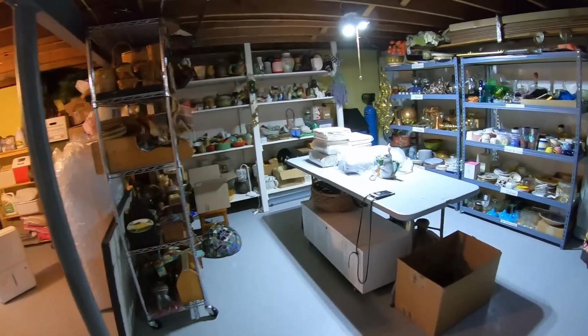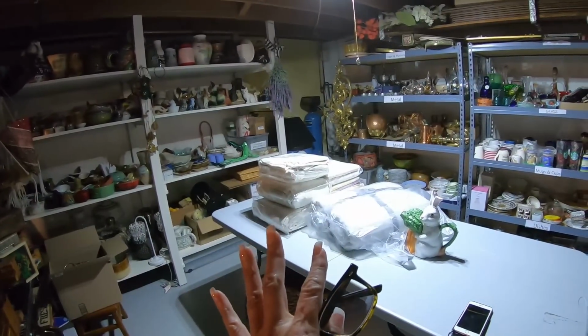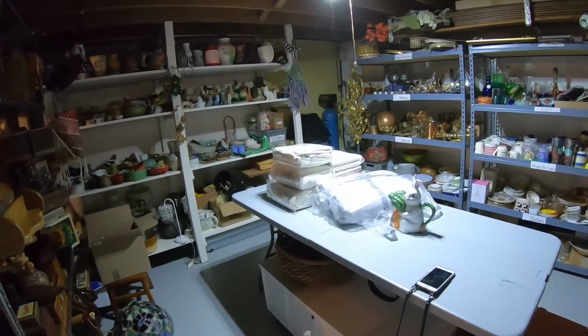All right, so right here on the table are just some items I had brought down. These are listed, didn't sell yet. So I'm just going to put these things away.